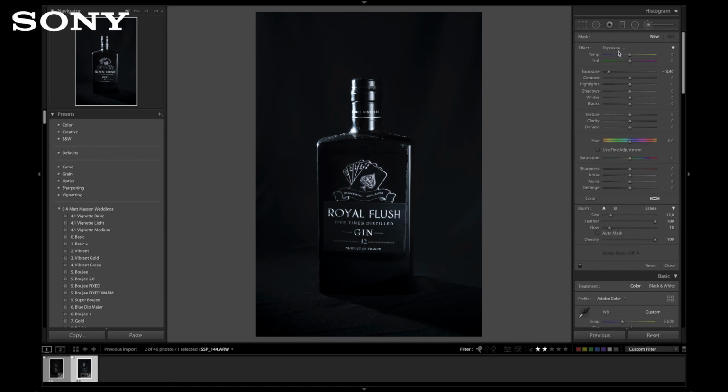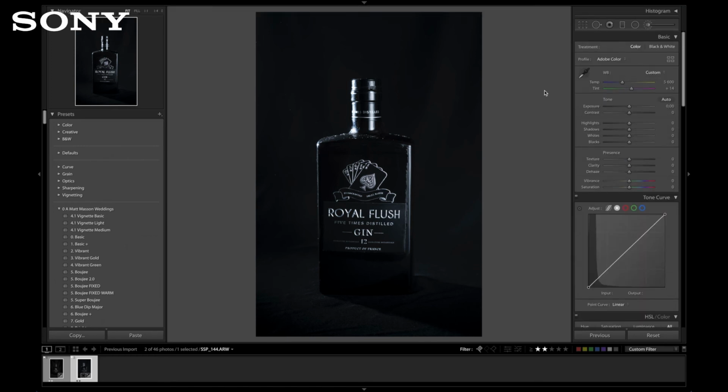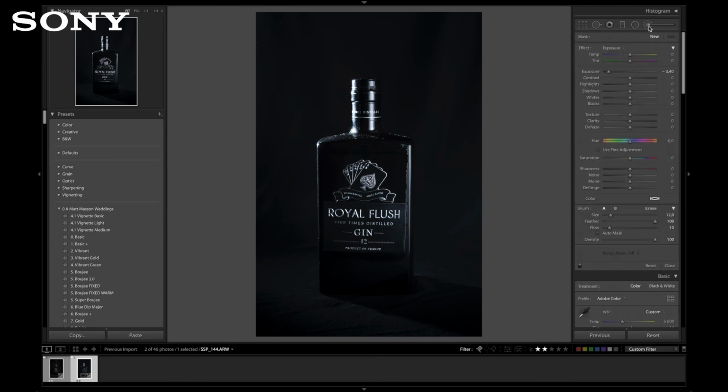So I'm going to go to my exposure. I'm just going to press K on my keyboard. K, where is it? There. And it brings up this little brush here, the adjustment brush, I think it's called. Then you can make your exposure all the way to the top, make your brush as small as possible, and turn up your flow. You can actually paint in little pieces of dust, little particles, if you want to go for that effect.